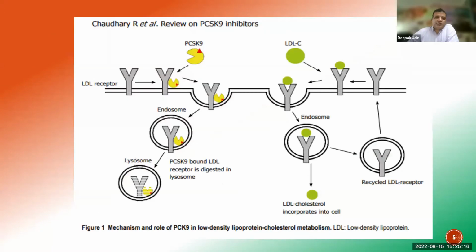This is a dramatic representation of the same. You see PCSK9 attached to it, and it destroys the LDL receptor by lysosomal degradation. How it works? Receptors are endocytosed, and then LDL cholesterol decreases in our blood.